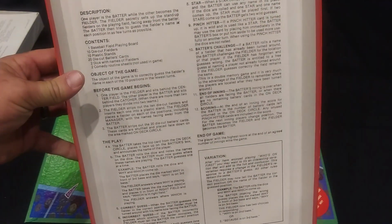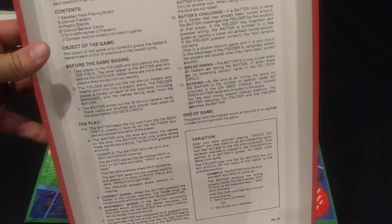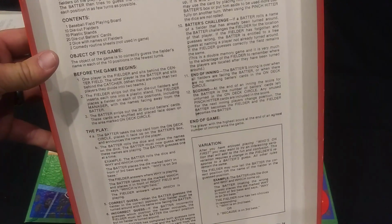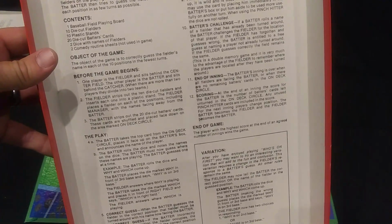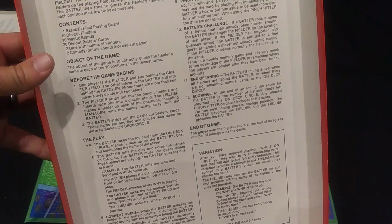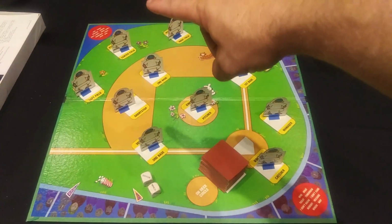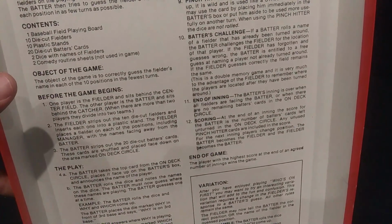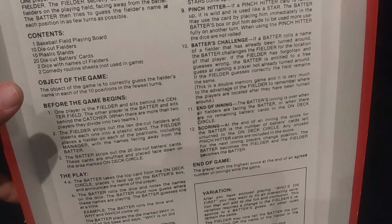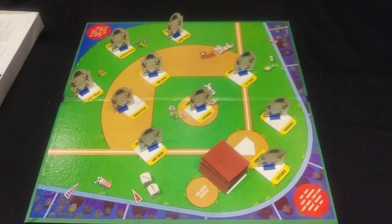Okay, I've got the game set up behind here, but let's go through these steps one by one. The object of the game is to correctly guess the fielder's name in each of the 10 positions in the fewest turns. So before the game begins, one player is the fielder and sits behind center field. So one player is going to have to sit back in that corner. The other player is the batter and sits behind the catcher. When there are more than 2 players, they divide into teams. So there's really only 2 players. So the other person's going to sit here.